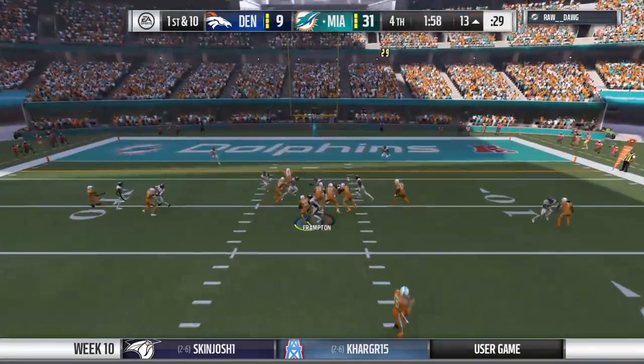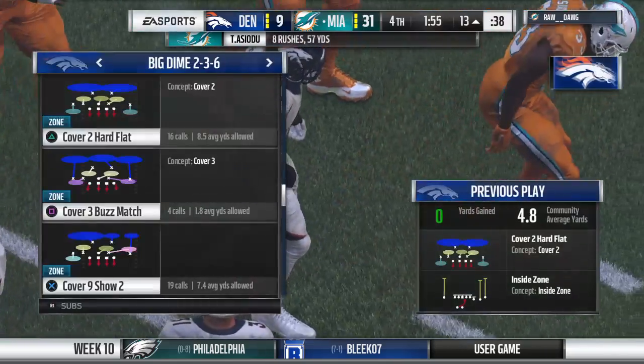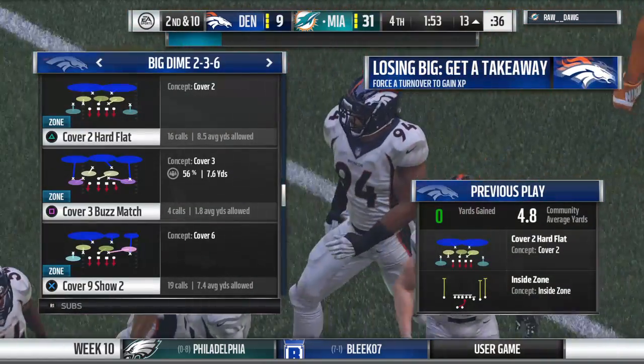They'll run it now out of the gun, looking for a seam but finding none. He'll get back to the line of scrimmage, and that's it. No gain on the play there.